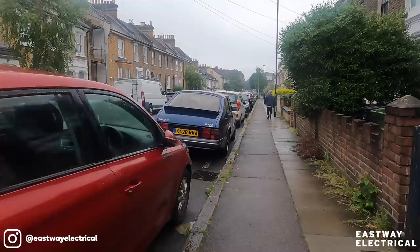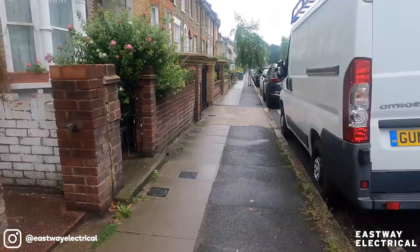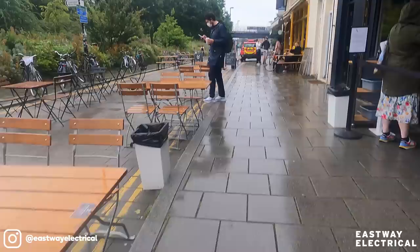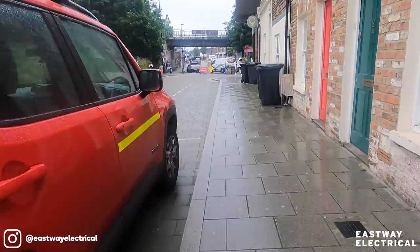In this area, there's no parking restrictions. But there's a train station down the bottom, so the roads get filled up quickly. So I've had to find parking quite a way from the job. Well, right up the road, so if I have to get anything, I'll have to come all the way back up here. But that's London for you. Apparently there are three entrances to this building, but the one that I need, he said, come round to the station. Station's over there.